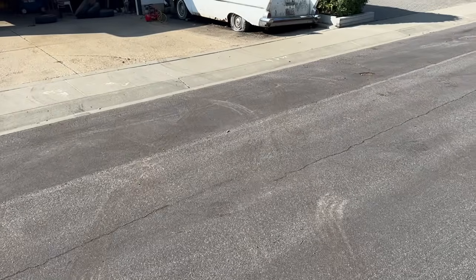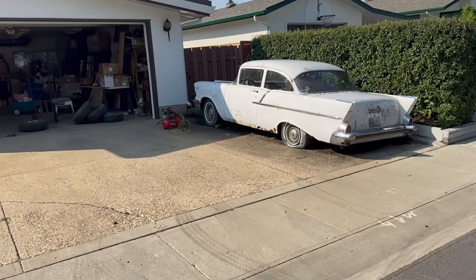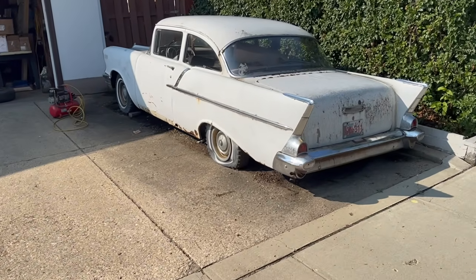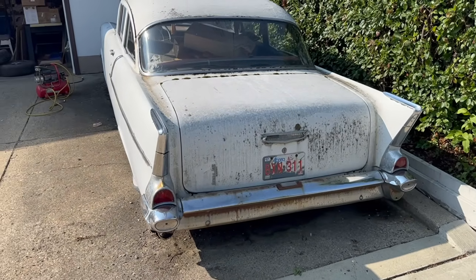Well, not in this vehicle we're gonna pick it up. We're gonna call a tow truck and it's gonna pick it up and bring it back home. But let me show you what we picked up today. So this is the car. It's been sitting where it sits right now on this patch of driveway. Luckily it's on concrete, but it's been sitting here since 1984.